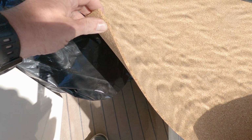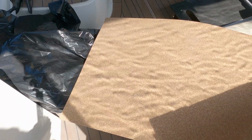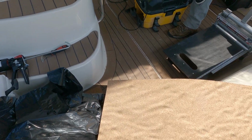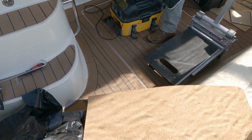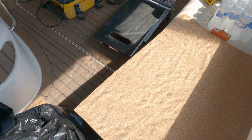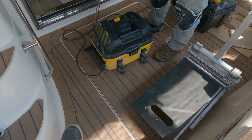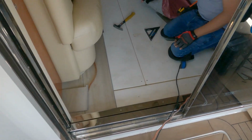Gonna use this cork for a spacer under the floor. Is it working okay? Cork's working okay? I prefer this one. Okay, because this cork is too thick? Yeah, it's too thick. We are trying out a few different underlayment materials to use as spacers under a few of the planks of the floor.